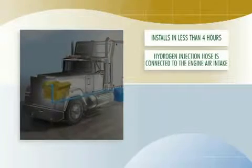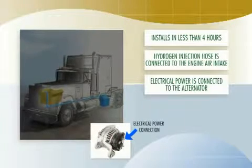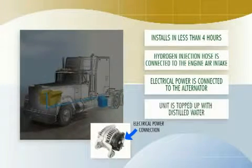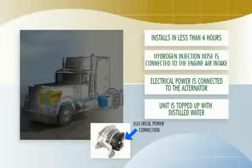The hydrogen injection hose is connected to the engine air intake. Electrical power is connected to the alternator. The unit is topped up with distilled water, and that's it. It's ready to run. It's ready to start saving you money and protecting the environment.